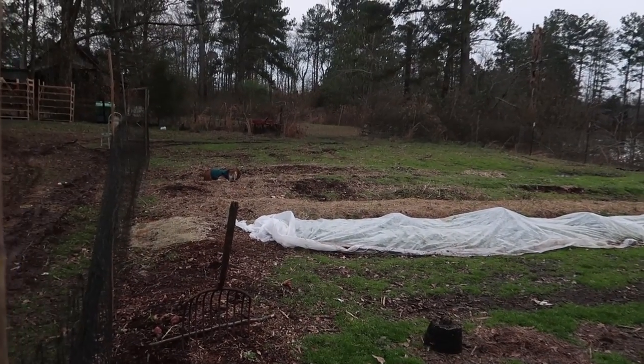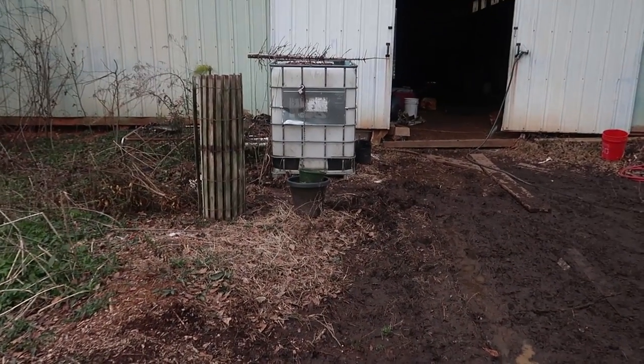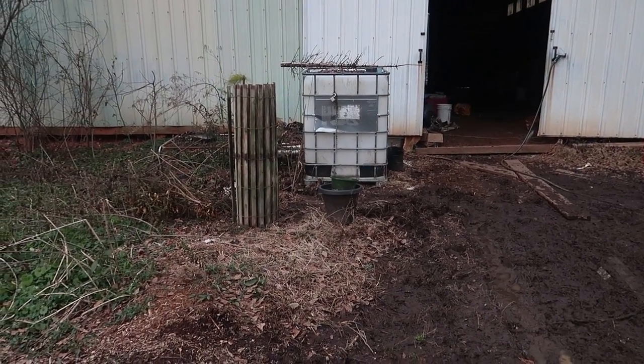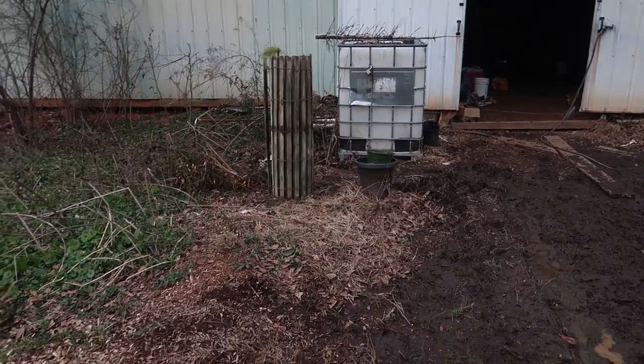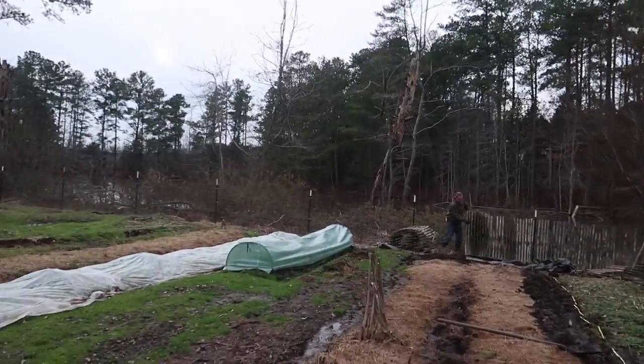So I think this is probably good enough to keep the deer out, but we're gonna want to connect to the barn anyway, or at least close to it, so that we can keep the ducks out, because they have been a bother. Except they haven't been a bother today, have they, Ryan?